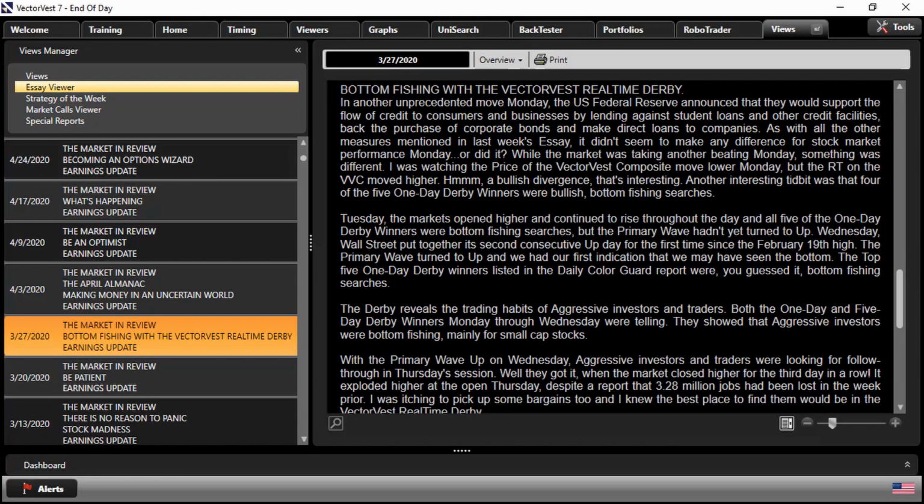Let's pick it up mid-paragraph. As with all the other measures mentioned in last week's essay, it didn't seem to make any difference for stock market performance Monday. Or did it?